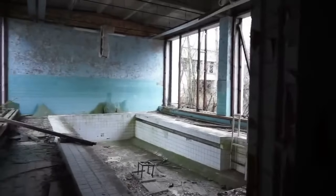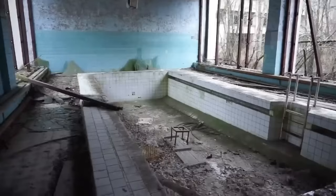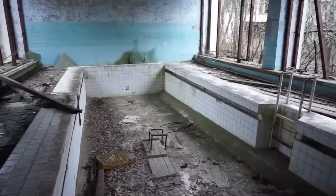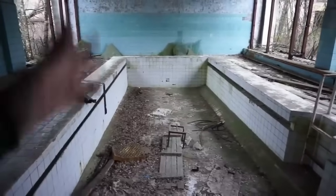Right guys, now this is something I didn't know existed. You've got the main swimming pool for the adults, but if you've got little kids, you've got the smaller swimming pool for the children. As you can see though, it's still pretty deep. If I was a child swimming in that, I definitely would have armbands on, that's for sure. But yeah, this is the swimming pool for the children.